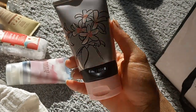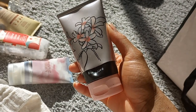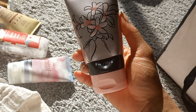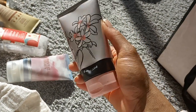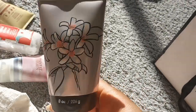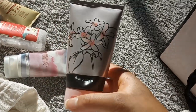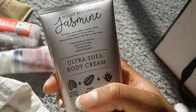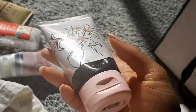I bought this body cream. I do have the mist to this, but I didn't wear them together because it was too much floral for me to pair them together. So I ended up enjoying this one actually with Champagne, Apple, and Honey. The notes to this one are jasmine flower, white musk, and apple blossom with Champagne, Apple, and Honey.